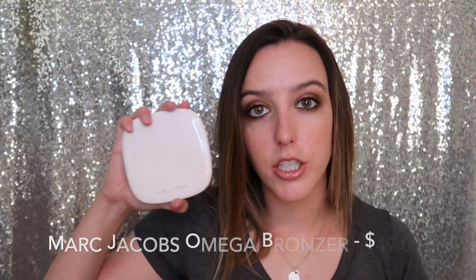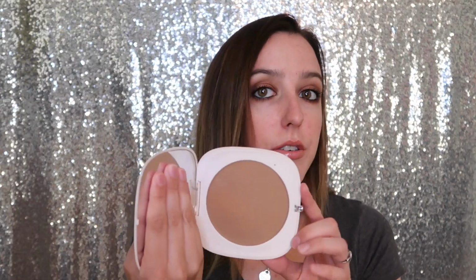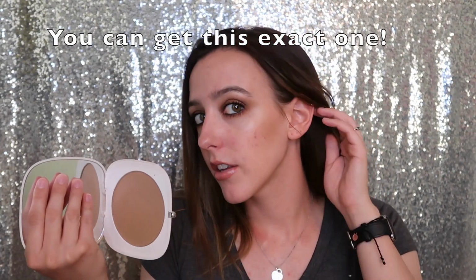Then for my last face product, we have the Marc Jacobs Omega Bronzer in Tantastic. I believe that you can still get this, or at least some version of the Omega Bronzer. I am wearing it on the skin today. I think it is beautiful. It blends nicely. I hadn't used it in a long time because I was using the Laguna, and within the last month or two, I have been picking this one up every time just because it's a beautiful bronzer. I really enjoy it. So I think you guys would enjoy it also.